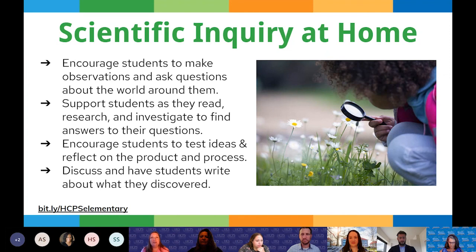Have your students record their questions and support them as they seek answers through reading books, watching video clips, making observations, or conducting science experiments. After gathering information, encourage your student to share what they have learned through writing or discussing.